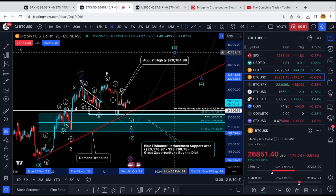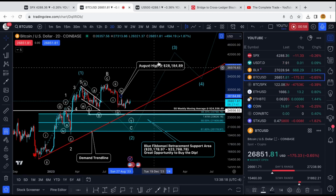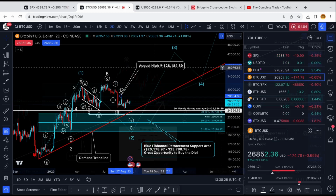In order for me to consider that Bitcoin has already bottomed and is ready for its next leg up, Bitcoin needs to break above the August high set at $28,184.89 in order to confirm that a potential uptrend is starting to form.